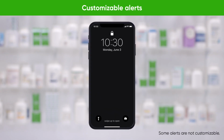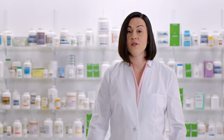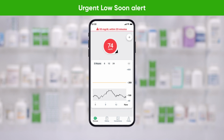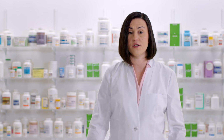Dexcom G7 continues to provide customizable alerts that notify patients when their glucose levels are above or below their set levels. This means that they can immediately act to correct them. The Dexcom G7 system also continues to have a predictive urgent low soon alert that warns patients if their glucose is predicted to be at or below 55 milligrams per deciliter within 20 minutes. Both of these powerful features may empower patients to take appropriate action before a potentially dangerous hypoglycemic event occurs.